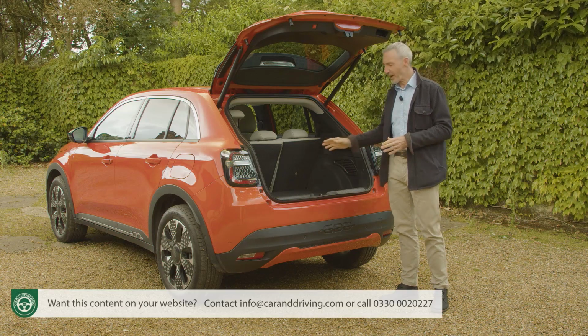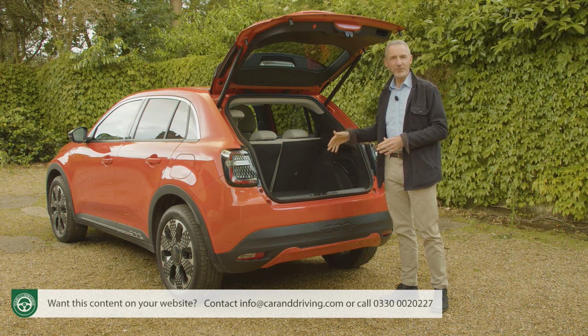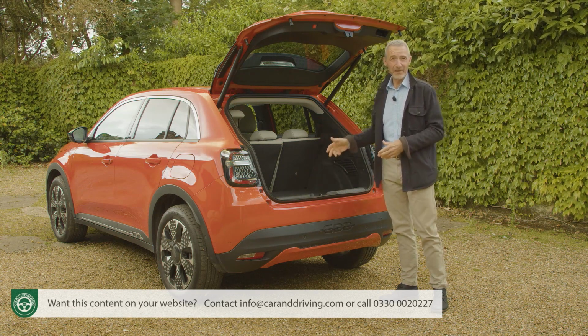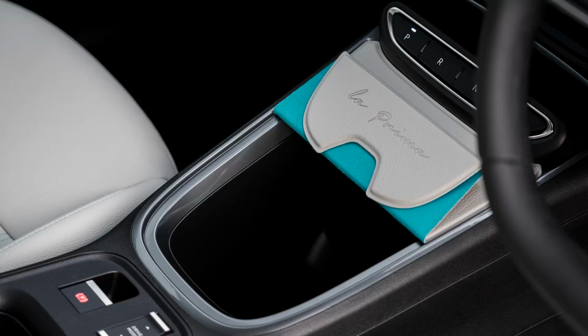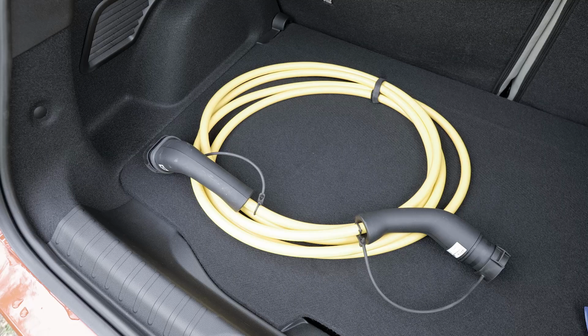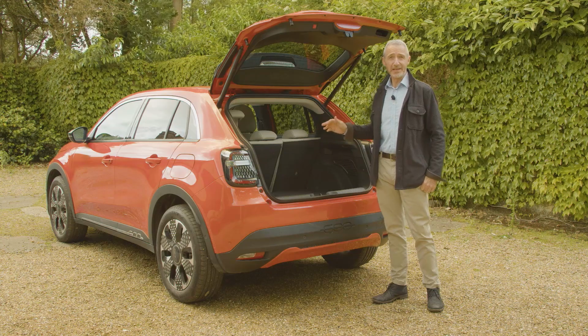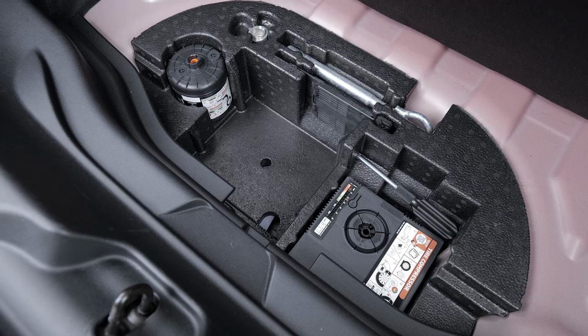Unfortunately, this adjustable height boot floor here, which reduces the lip at the boot entrance and makes it much easier to heave in heavy items, is another feature which is limited to the pricier La Prima models. So if you've chosen the base EV model, your charging leads are going to be sliding all around the boot floor every time you go around a bend, and that's because there isn't any room for them in the tiny space below the cargo base, where there's certainly not space for anything other than a tyre repair kit.